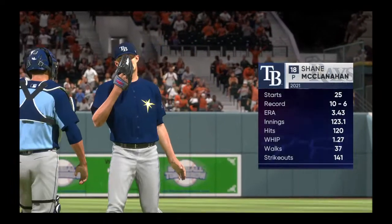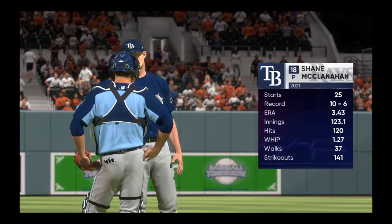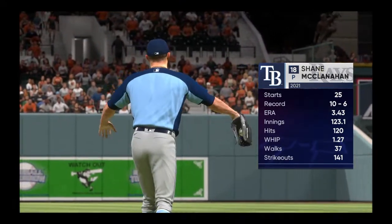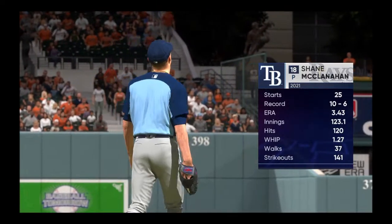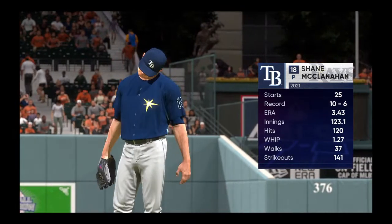Bottom of the first. Our starter in this one, Shane McClanahan. What do you got on him, Chris? Yeah, Boog, when you're a teammate of a guy like this, you love when it's his turn to pitch. He's out there on the mound carrying himself with a ton of confidence. That gives other guys confidence that, hey, the other team's not going to score much.